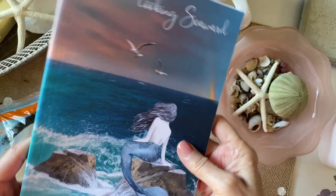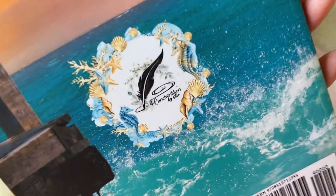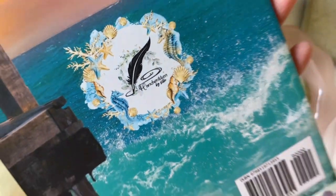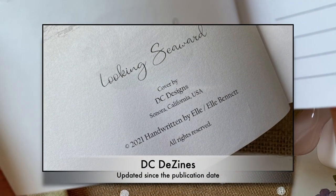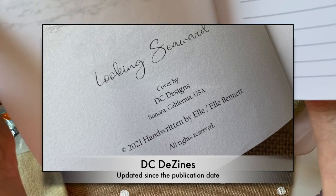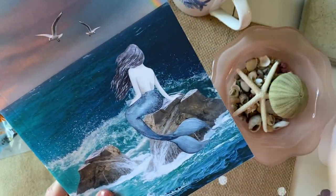So look how beautiful this is. The name of her design company is DC Designs, and she's in Sonora, California. So she does a really beautiful job. I tell her what I want, and then she makes it so, number one.